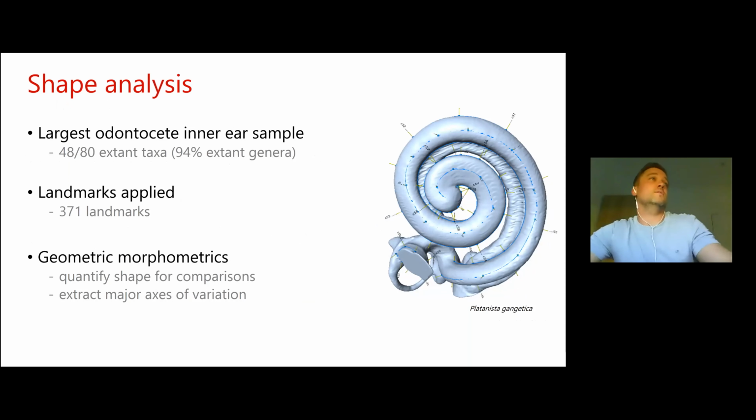we did that using this particular study just focused on living species of toothed whales, and we used the collections here at the Natural History Museum in London for that. And we got nearly every living genus recorded. But we have since built on this data set. We now have lots of baleen whales and also lots of fossil cetaceans as well. So probably I would say we have the largest sample of cetacean inner ear models in the world, and we're looking to continue building on that data set as well.